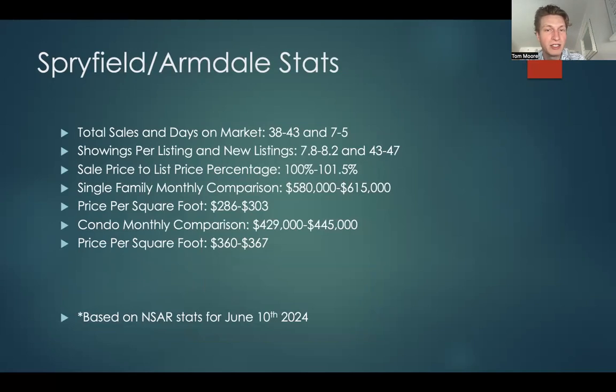Total sales, we saw it go from 38 to 43 in May. Days on market was at 7. It's now at 5, a little hotter there. Showings per listing, we saw it go from 7.8 to 8.2, and new listings was 43. It's now 47. Sale price to list price percentage, we saw it go from 100% to 101.5%.